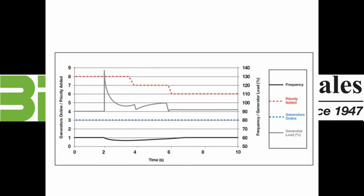In this chart here, we see the results of under frequency shedding. A motor is started and the frequency dips. A couple priorities are shed, allowing the voltage and the frequency to recover. The threshold is set at 59 Hz and the delay at 2 seconds. If the delay was reduced to 1 second, we could possibly see further loads shed that otherwise could have stayed on.